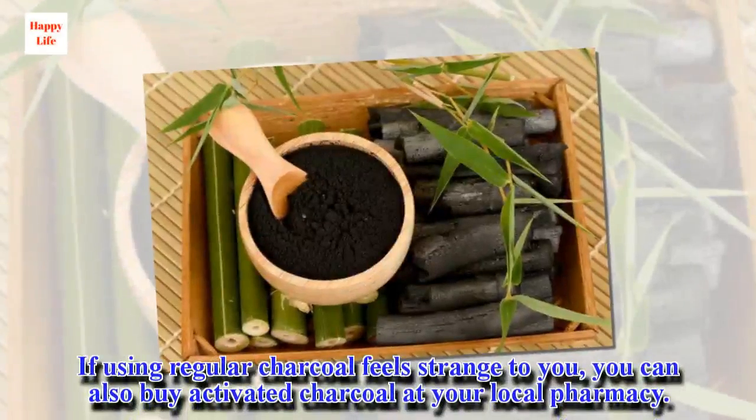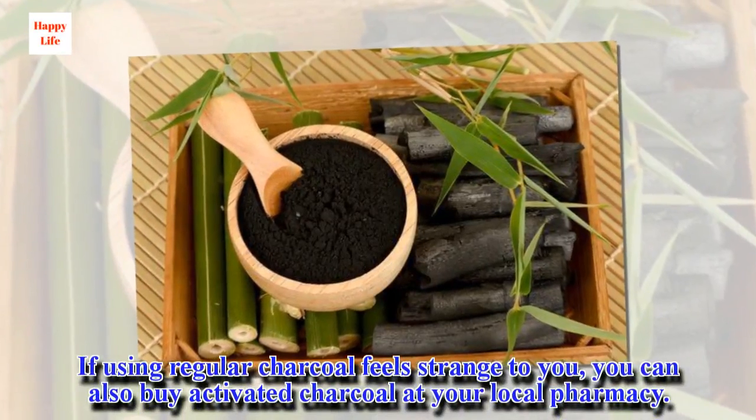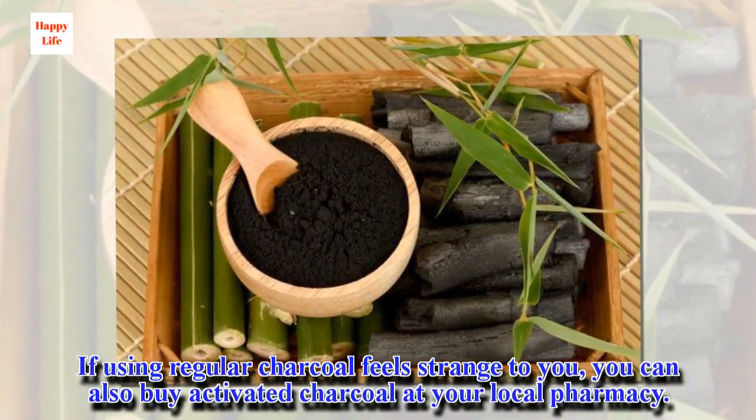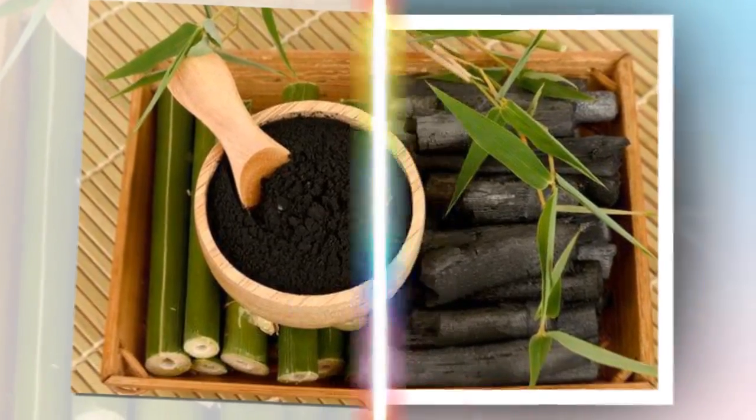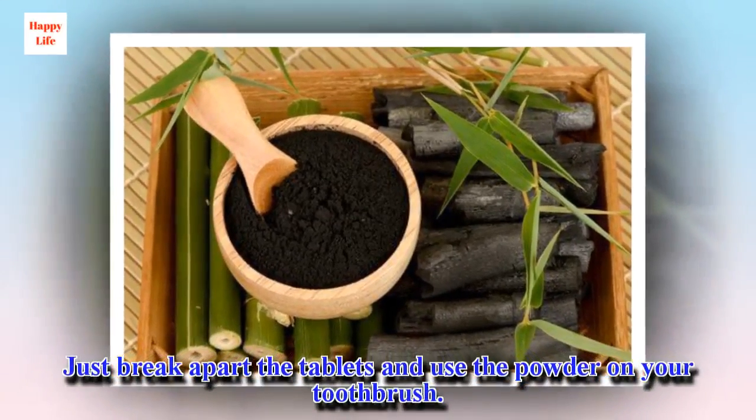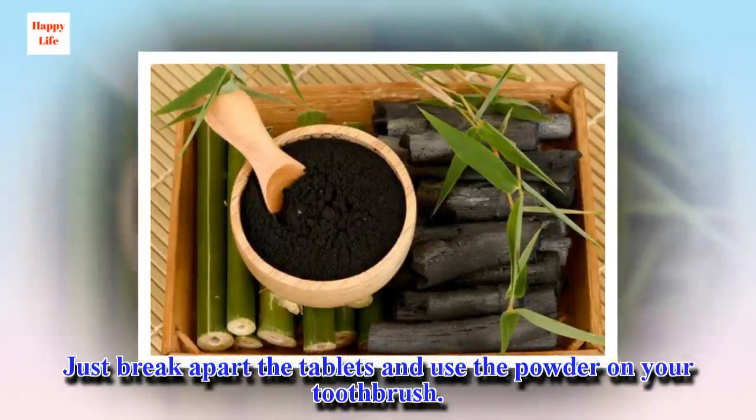If using regular charcoal feels strange to you, you can also buy activated charcoal at your local pharmacy. Just break apart the tablets and use the powder on your toothbrush.